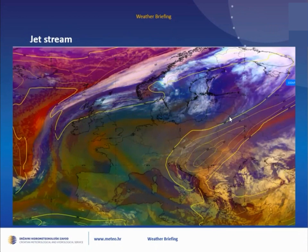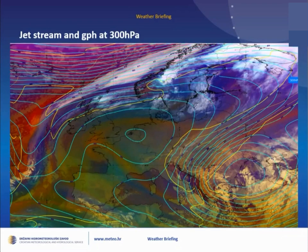I have chosen to overlap the air mass with the jet stream, so you can see how really nicely the airstream goes around the ridge and then down to the trough above the Eastern Mediterranean. And in fact, I usually use it also in my forecasting shifts. And if we now overlap it with the geopotential height at 300 hectopascals, it only validates our claim for the position of the upper level high and low.